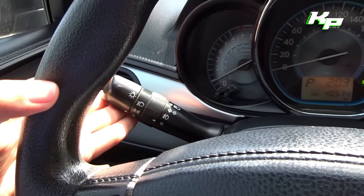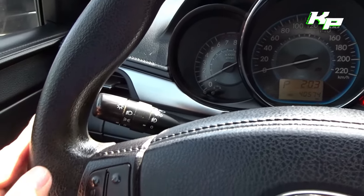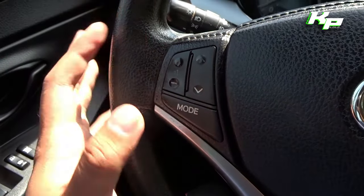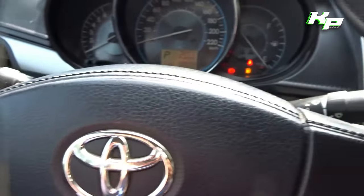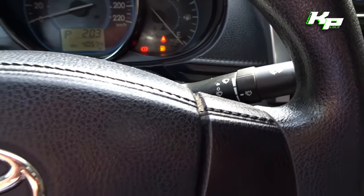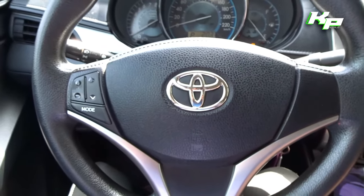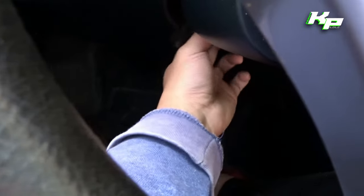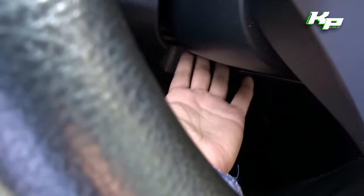Light and indicator controls on the steering wheel. The left spoke has your volume controls, seek track, and your mode button, while on the right side are your wiper controls. Now, the steering wheel in this car gets a manual tilt and telescopic. I'm sorry, this is a manual tilt only, adjusted using this lever right down here.